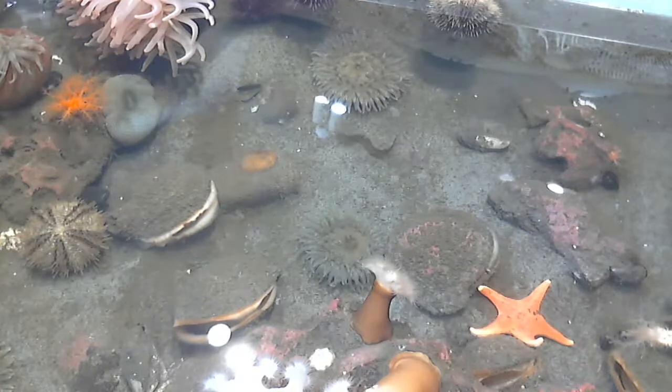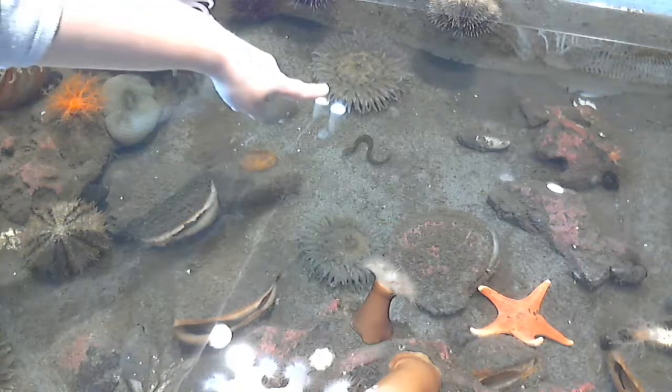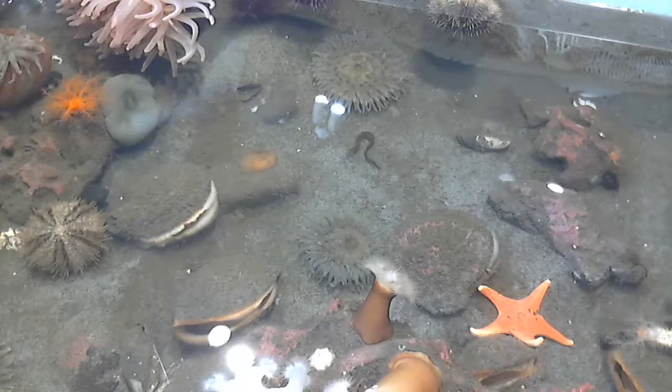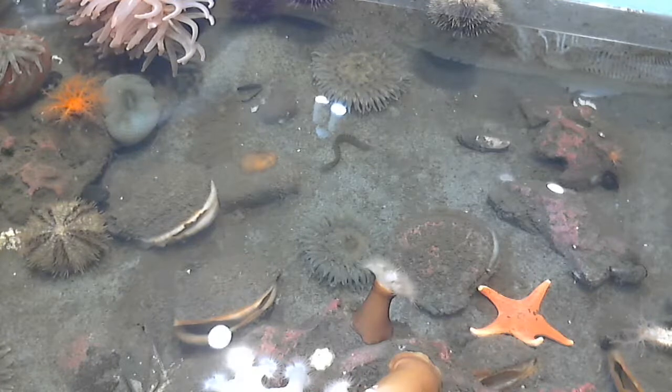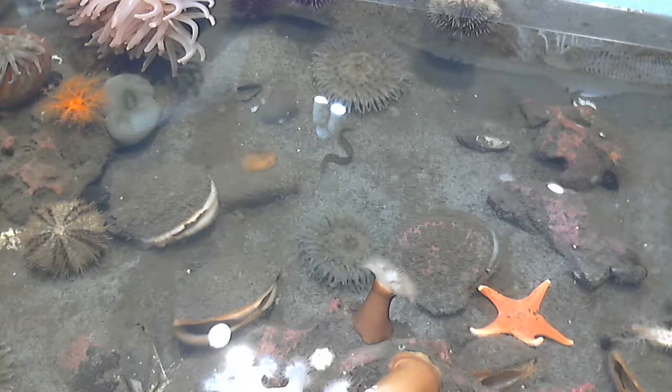So, you can see that fish swimming by there? Long, skinny fish right here. He's a gunnel. One of the things that happens when folks come in and see that long, skinny fish swimming is they think it's an eel. We have a lot of long, skinny fish in the Pacific Northwest, and eels, and no eels in our facility, but we have plenty of these long, skinny fish hanging out.